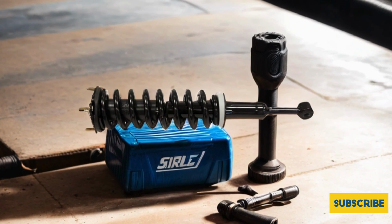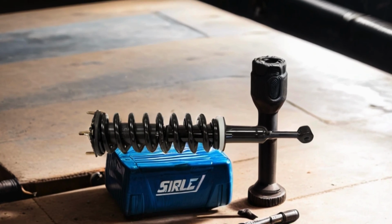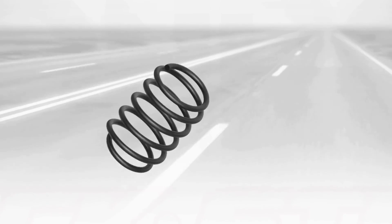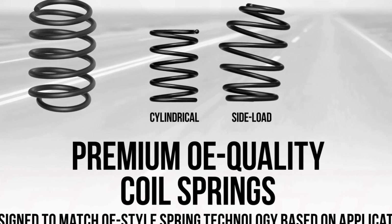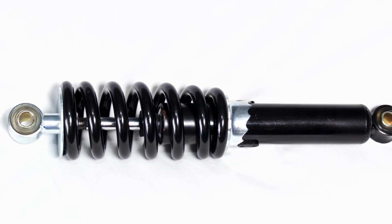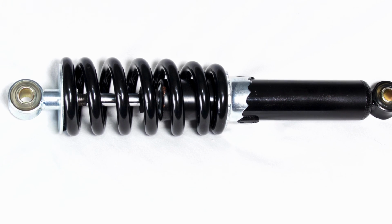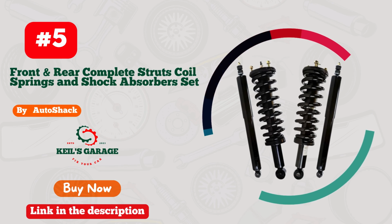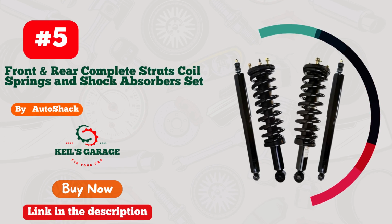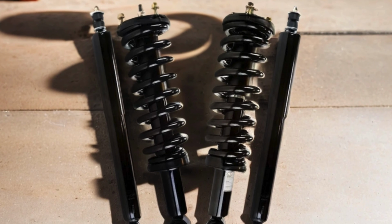The high-quality components guarantee durability and long-lasting reliability, while the precise engineering ensures perfect fitment for your Toyota Tundra. Say goodbye to bumpy rides and hello to superior comfort and control with Monroe Quick Strut Suspension Strut and Coil Spring Assembly. Number 5. AutoShock's front and rear complete struts coil springs and shock absorbers set for replacement.